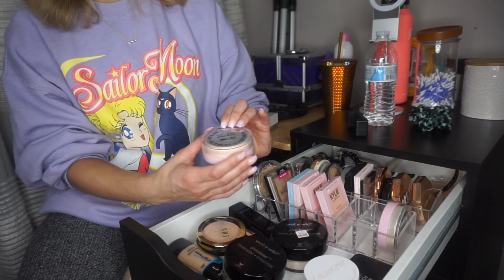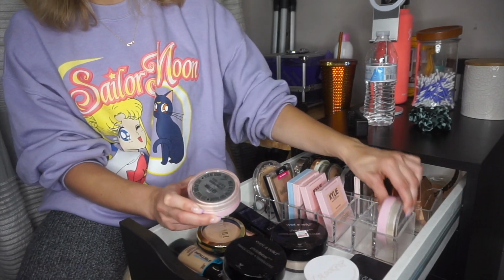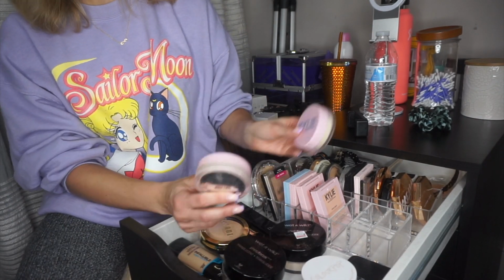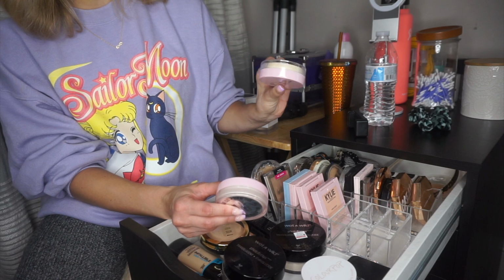We got Kylie translucent powders. We got soft pink, and then we got the OG translucent one. I love these powders so much, especially the translucent one, so I'm 100% going to keep it.